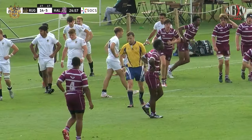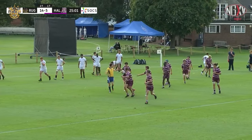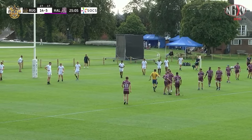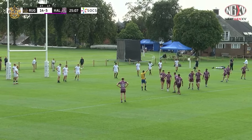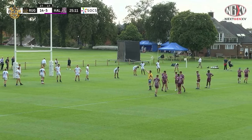Alfie Coburn takes a yellow card, killing the ball when Newton went to ground. You suspect he may not mind too much, under so much pressure there as Newton surged through.